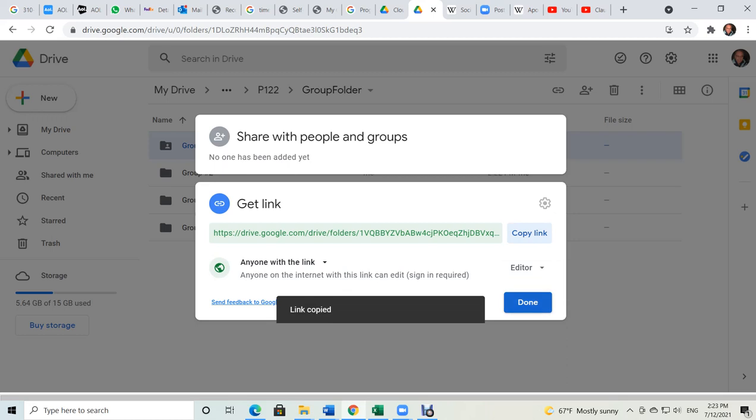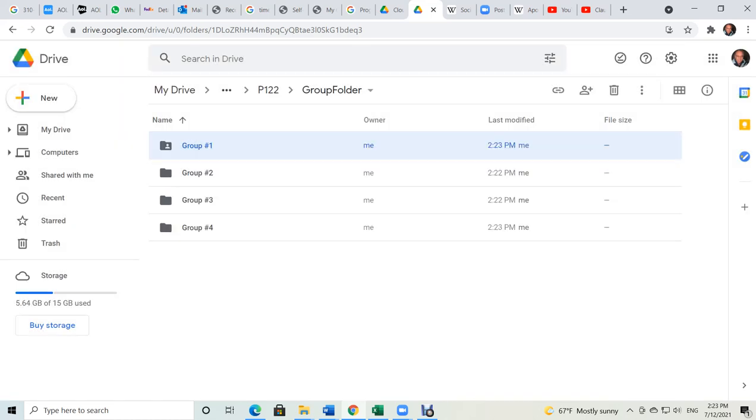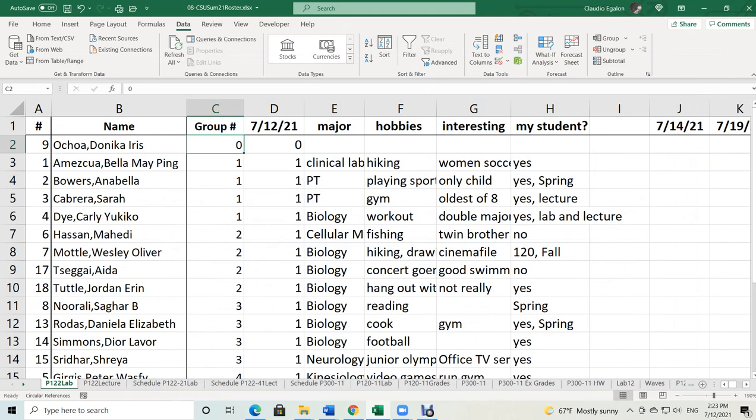I'll send the link to just one of you, and then whoever gets the link, share it with the other students, okay? I got the link for group 1. Bella, I'm gonna send the link to you. Share the link with everybody else in your group. So now you have 4 links. One for the class, the lab and the office hours. The other one is for the shareable folder. The 3rd link is for my YouTube channel, and the 4th link is for your group folder. Go ahead and share that with your other group members, Annabella, Sarah, and Carly.